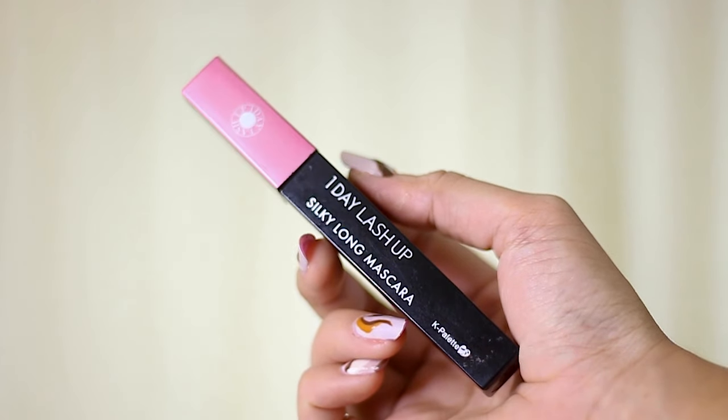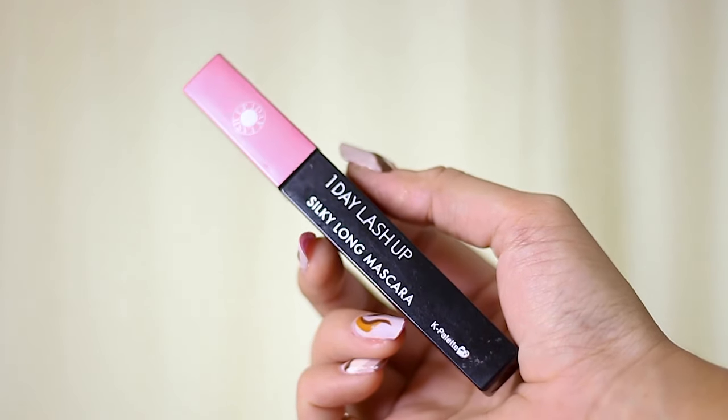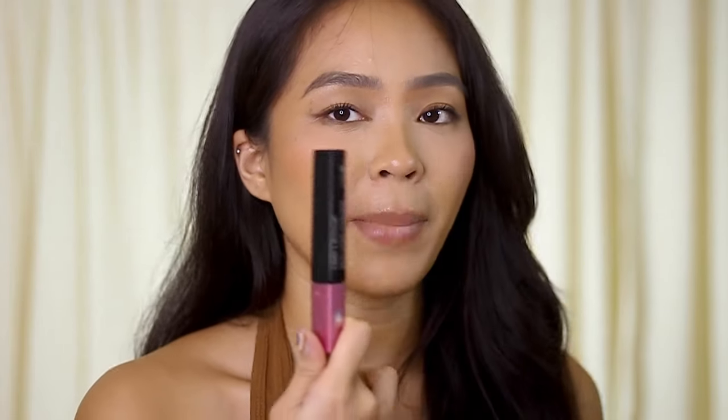You know how much I love my L'Oreal Lash Paradise mascara? Pero lately, I have been trying a new mascara, and it's from K Palette. Ito yung one day lash up nila na silky long mascaras. This one is their lengthening mascara, and napaka totoo naman talaga that it really does lengthen my lashes.